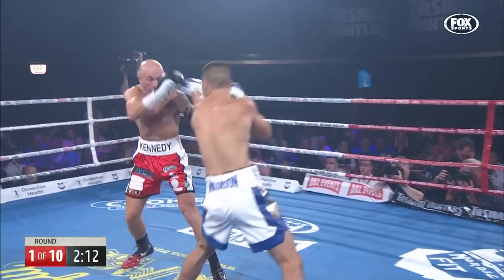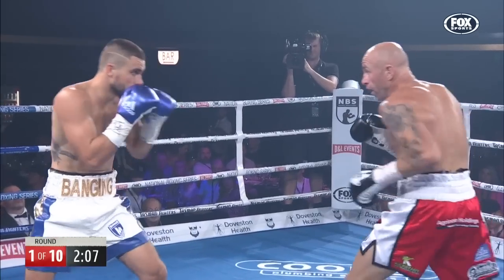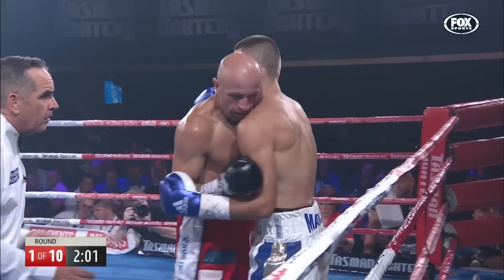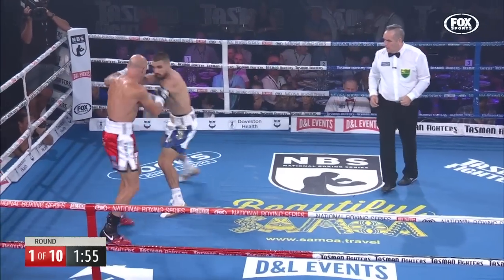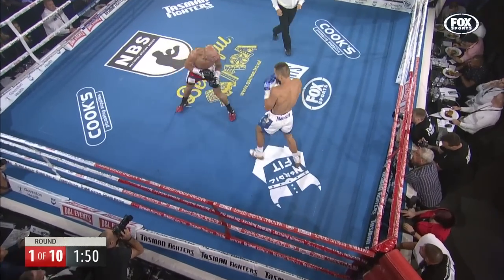Gets through with a good shot of his own. Great start for banging Ben Kite. Looks for that right hand again, and holding that. Now Kennedy hangs on. Break. Come in, let him go. Don't hold. Yeah, you can see Kite just looking for that right hand, see if he can get that opening again and land that money shot.